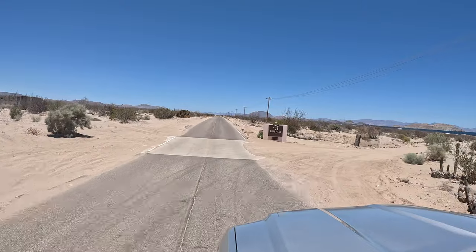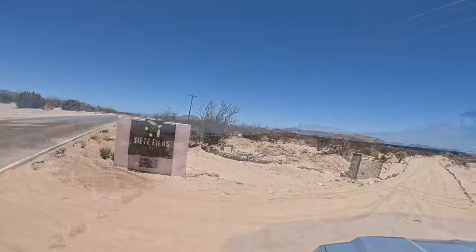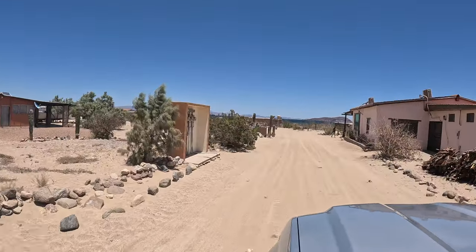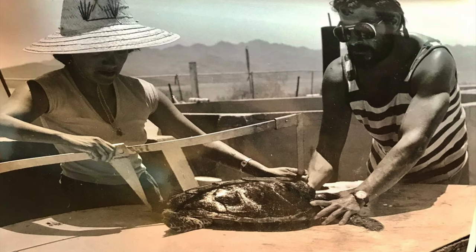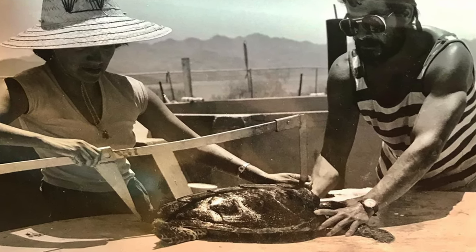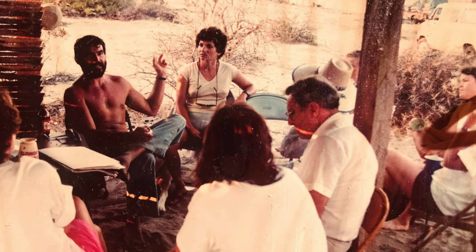Home base for the next few days would be Campo Archelon. The camp is named after a giant prehistoric sea turtle that existed in North America about 70 to 80 million years ago. The campsite is a former sea turtle research and rescue center owned and operated by the late marine biologist Antonio Resendiz and his wife Betty.